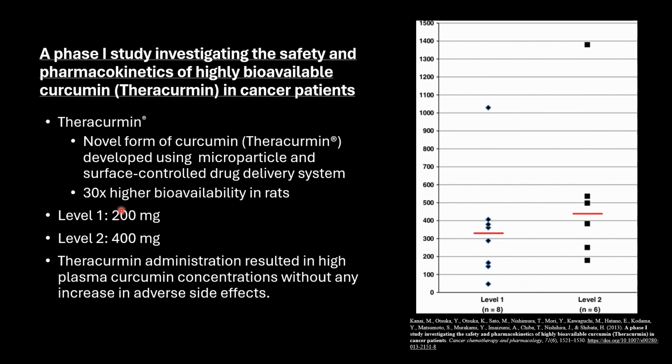We can see here that in this study they had 2 different types of groups, a level 1 and level 2 group, with level 1 having a lower dose than level 2. You can see here the plasma curcumin concentrations on this chart, and in both level 1 and level 2 we are seeing a much higher concentration of curcumin in the blood, even among this lower dose of 200. So this shows that this curcumin is actually effective at increasing the amount of curcumin in the blood.